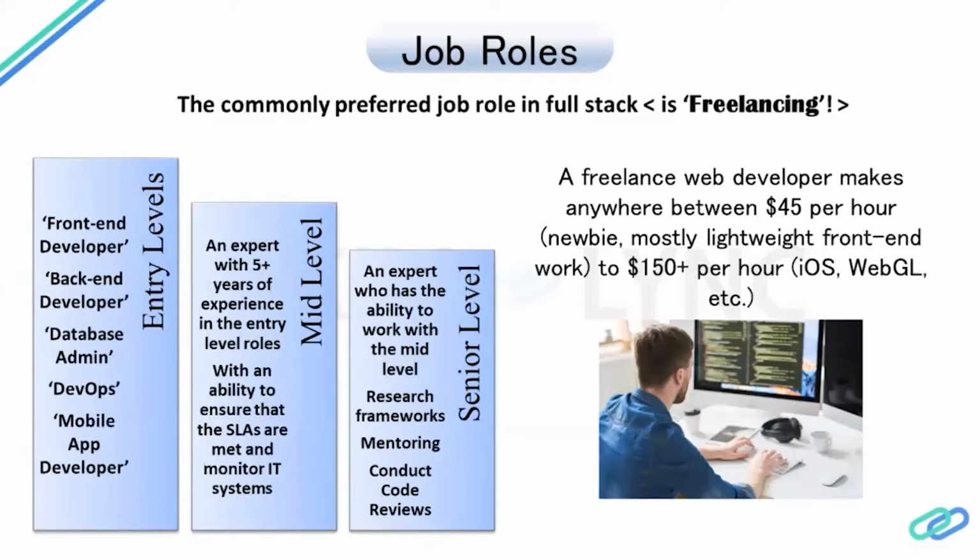A senior level, however, is an expert. These are a good 10 plus, 12 plus years of experience. So when I came out of my regular jobs, I resigned from a senior level. So I was involved in code mentoring the entry levels. I was involved in a lot of trainings.